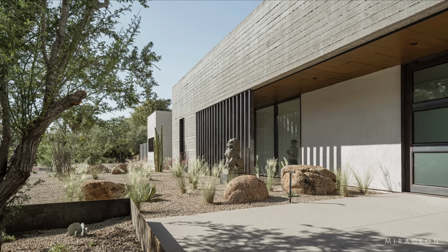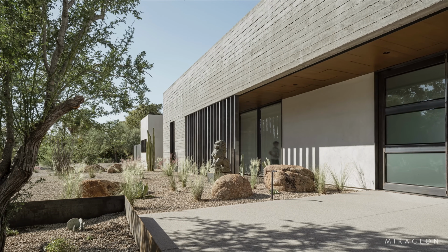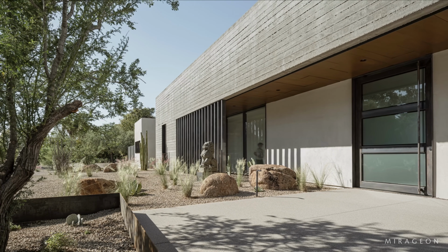In 2018, the owners of a large plot of land in central Phoenix, including a ceramic artist, approached the Ranch Mine to design this home where their family could grow and create.